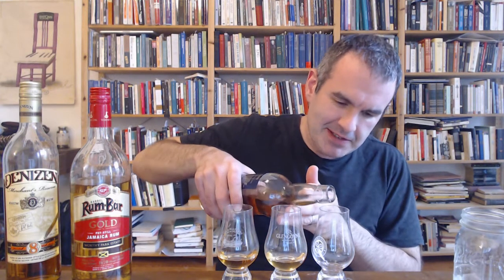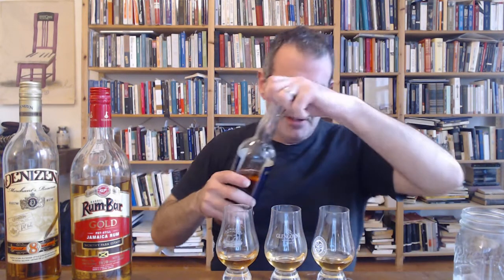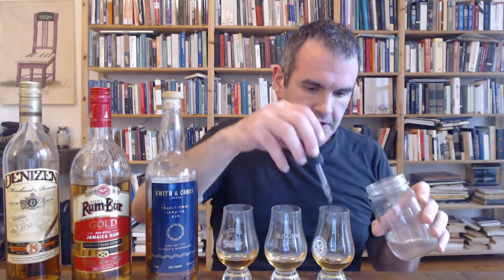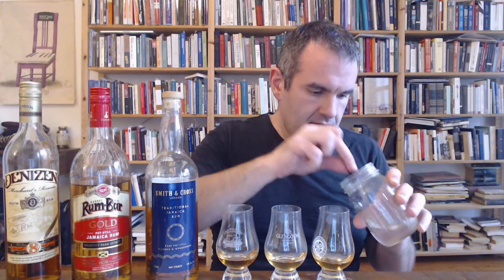All right, this is not a screw top. I love screw tops. I feel like they get a bad rap. This one has a cork though. Okay, so I'm gonna add some water, especially the Wray and Nephew, in order to get that proof down, make it more comparable to the others. 3, 4, that should do it. Let's give it a shot.